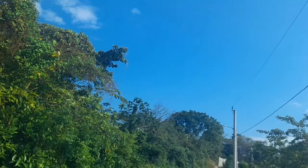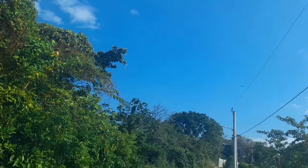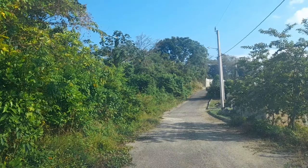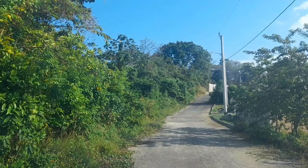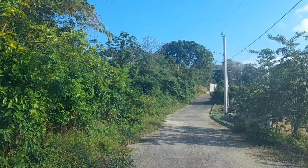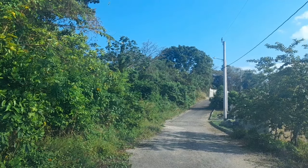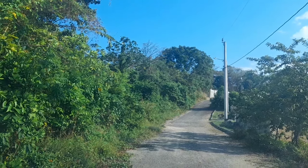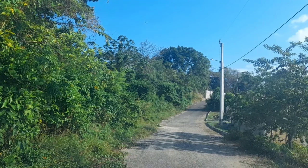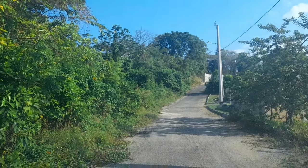So this one here is 17,986 square feet. And the first one that we saw was 21,780 square feet. So the first one is going for about 26.5 million. This one is going for 22.6 million. And the final one that we're gonna look at is going for 13.5 million, and that one is 12,000 square feet. All right, so let's turn around and head back down the road.